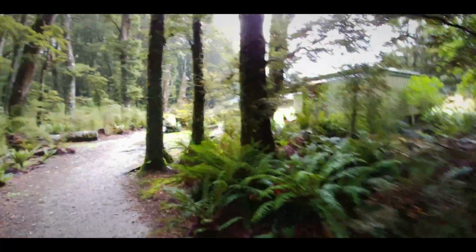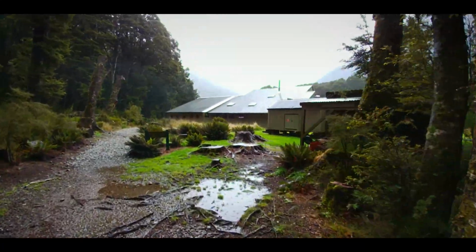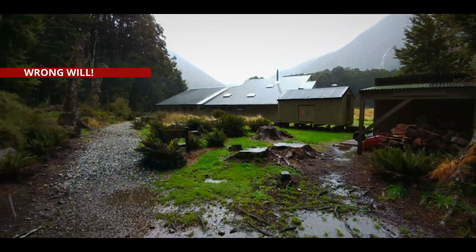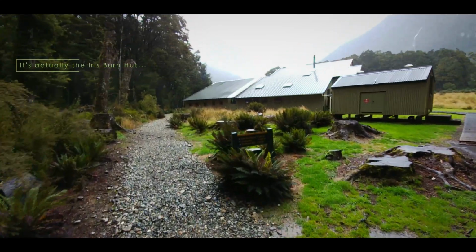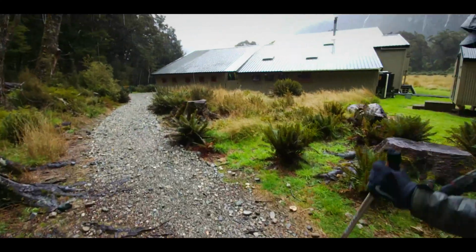Finally, after 6 hours or so, we've reached the hut. Very welcome sight. We are very wet and very ready for some hot soup and some tea.